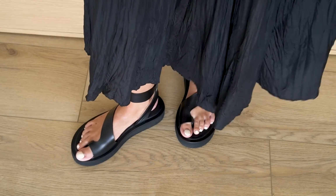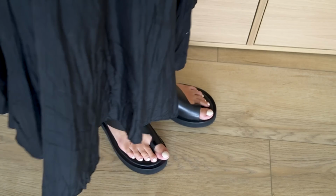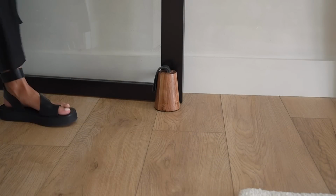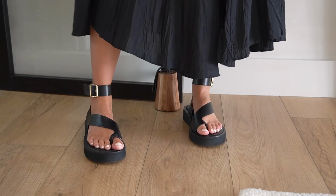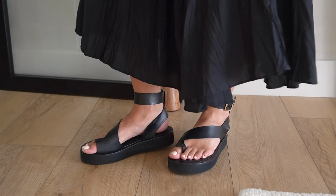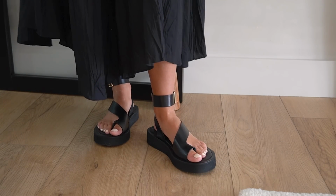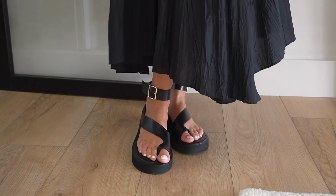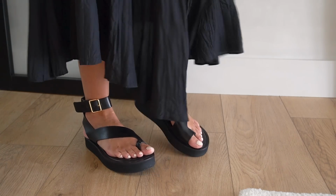They've got quite a lightweight sole, which is unusual for shoes that are normally this chunky. It's actually more of like a foamy sole, so it does make them a lot more lightweight, which technically makes them more comfortable. Again, they're just really good for wearing with linen trousers, dresses even. I wore them the other day with the Arquette dress. They're just such a good pair of sandals. Absolutely love these and couldn't recommend them enough. Surprisingly comfortable as well.